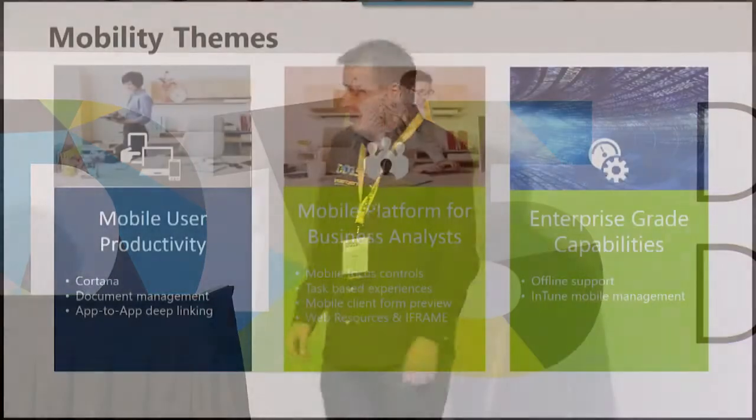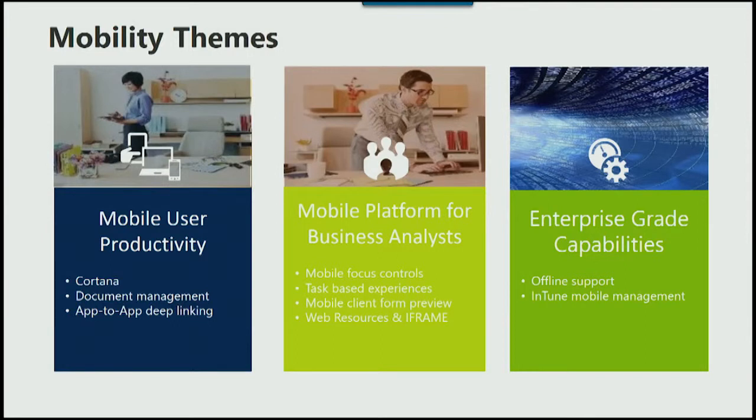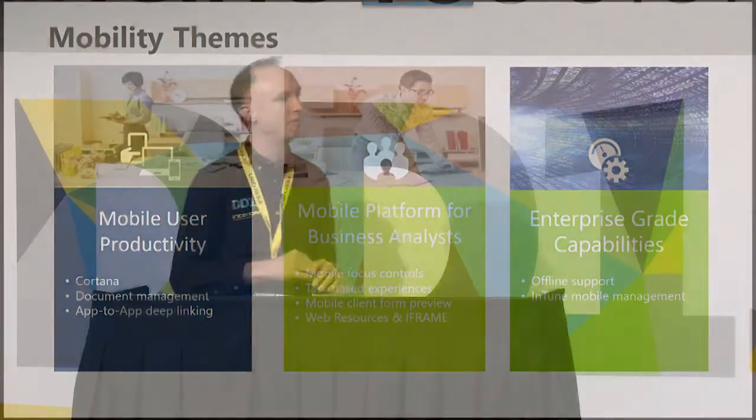The next piece we want to touch on is the mobility themes for 2016. As I said earlier, in the May release we saw the new phone client come out. But over the last 6 months, Microsoft have spent a lot of effort on the mobile management space, and there are 3 key themes they're focusing on, productivity being one of them. That's quite a common theme throughout the entire Dynamics CRM platform at the moment.